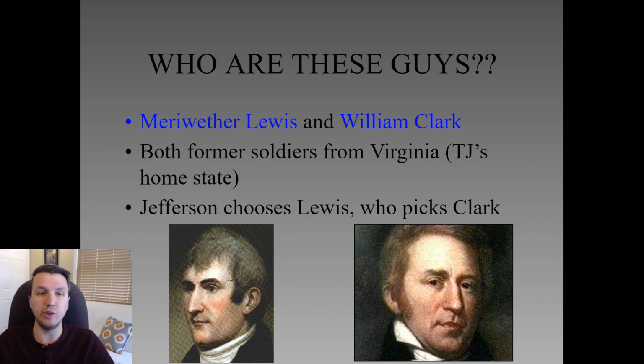Meriwether Lewis was like an aide to Jefferson. They both actually served in the Revolutionary War, not with Jefferson, but from Virginia. And they're both outdoorsmen. Lewis was more of a map maker. Clark was more of a wilderness explorer in a sense. So these were two men that were not afraid to get into the mud per se, and they were pretty comfortable with understanding trails and rivers and things of that nature.